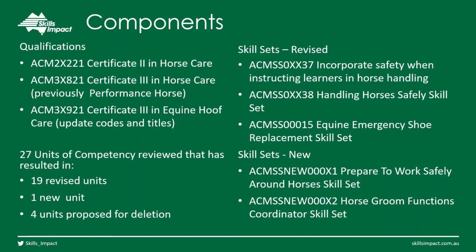We've had to change the packaging rules there a little bit because one of the core units no longer exists. That's the apply knowledge of horse behaviour. I'll explain that later. So we're just touching that one up. In terms of units, which is probably the biggest body of the work, we've been tasked with 27 units. We've revised 19 of those. We've created 1 unit and we're proposing to delete 4 of them. So that adds up to about 24.